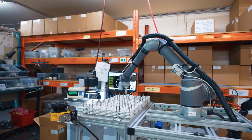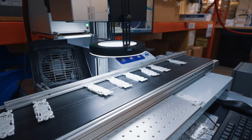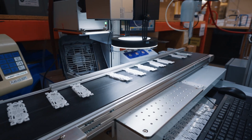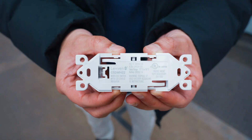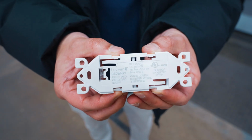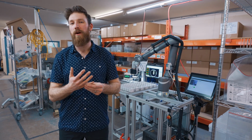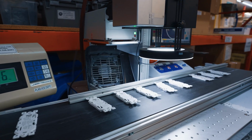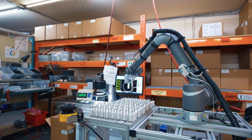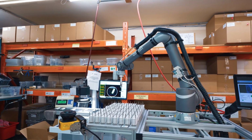So here we've got our cobot that we've nicknamed Eva, and she's feeding our laser marking device. So the goal here is that each of the parts gets separately marked with all the information that UL needs to certify these parts for sale. The goal here was that we could have marked these in the mold, but it wouldn't be very readable. So with the laser marking, we get a very nice indelible label that gives all the information to UL, and it can be quickly changed if needed.